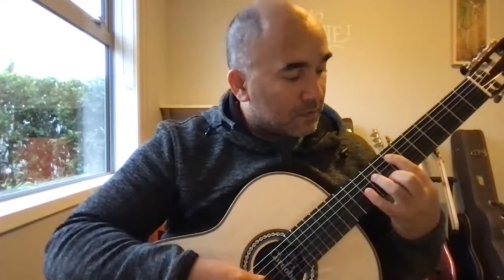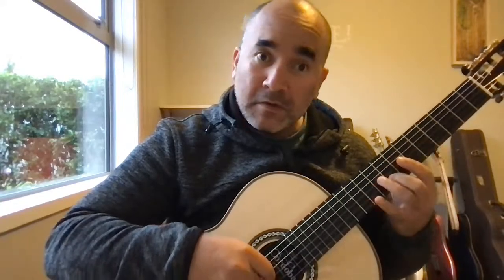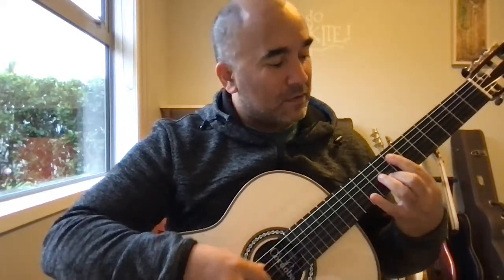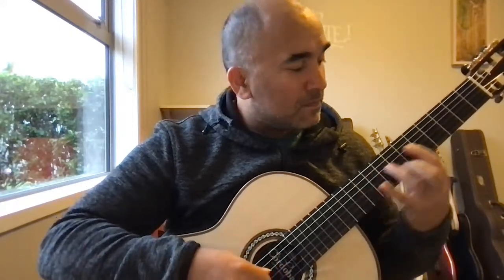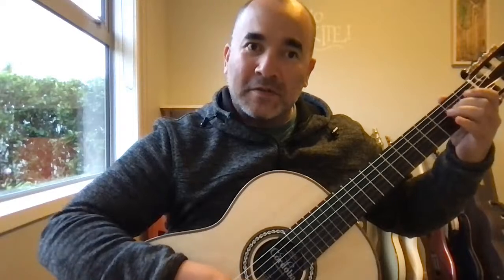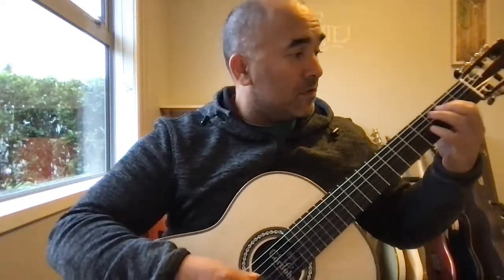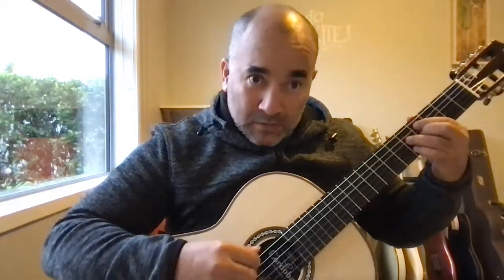So there, these other notes are not that important. And then it shifts to the bass. So that C sharp, that's what you want to be emphasizing there. So it's a bit of a swap.